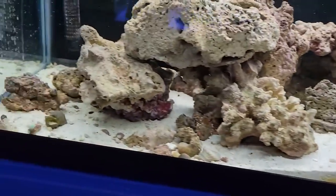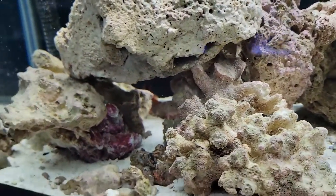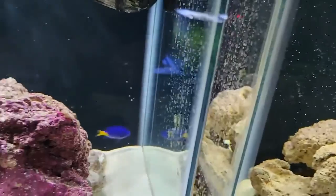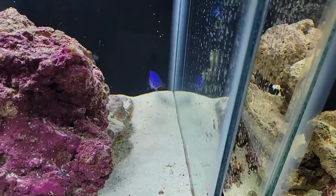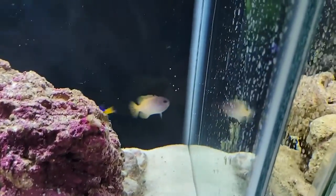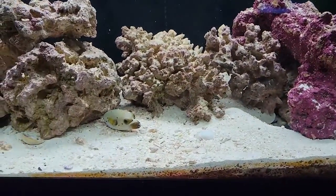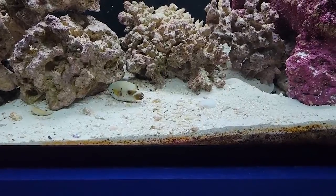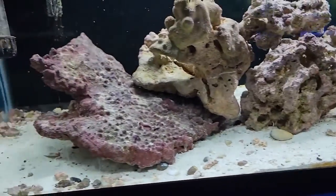And now in here, I just saw him right in the back there. That's a flame hawkfish. And up at the top, we got a skunk clown hiding. Coupang damsel. Another damsel there. We got a dog-faced puffer. And I think that's everyone hiding in this tank.